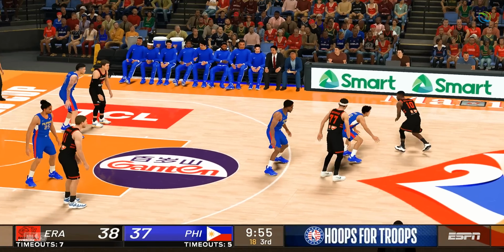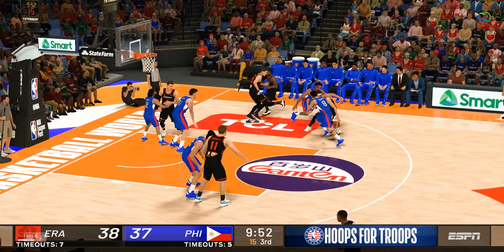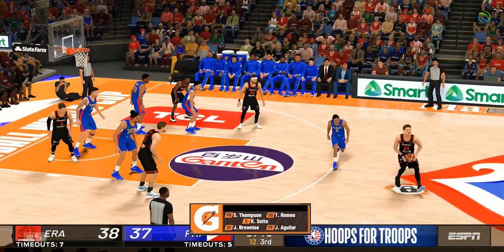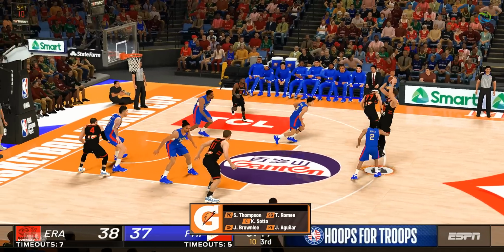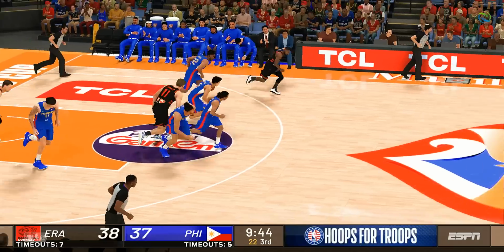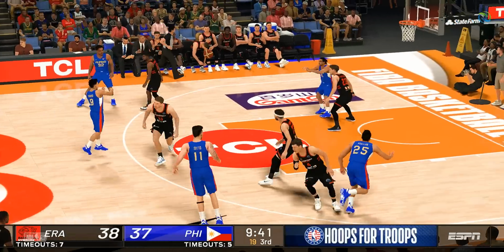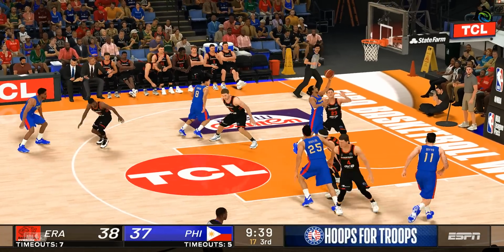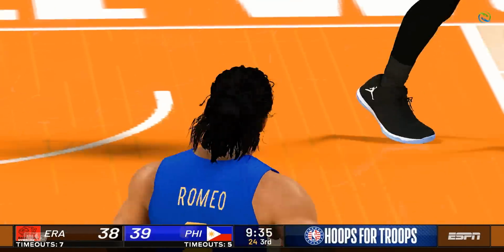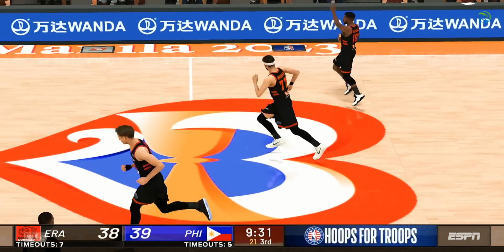Third quarter action getting rolling right now, brought to you by Gatorade, all fueled up and ready to go. Here's who's on the floor. Puts it up. Thompson with the rebound. A strong finish under heavy pressure all over. 6 points for him. They are just killing him on the interior.